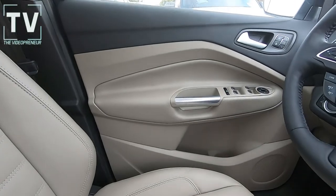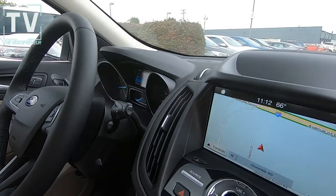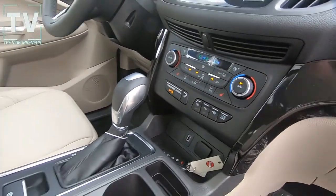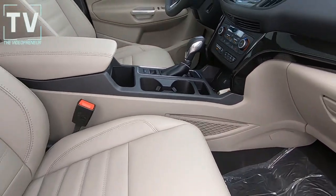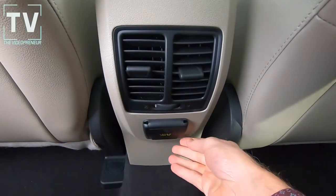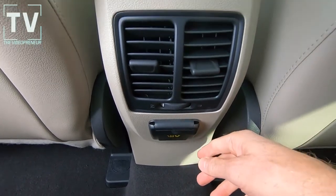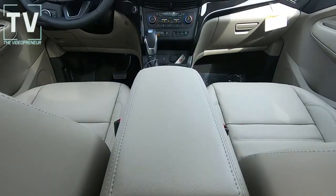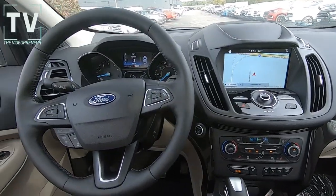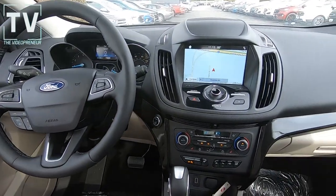you can see the leather-wrapped steering wheel, the center stack. We'll show that in a lot more detail here shortly. The steering wheel is leather wrapped. It is heated. Here we see additional power ports for the back compartment, and a really nice look at the dashboard, center stack, and the steering wheel. Steering wheel has the fingertip controls.